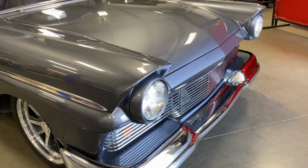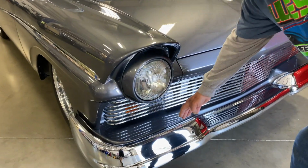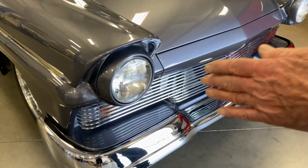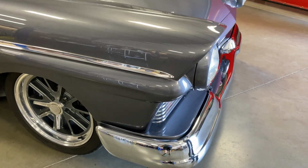We've changed the grill. We've changed the bumpers. We tucked them back in. Used to have a big gap here. Tuck that back in, that fit perfect. The bumpers on the side used to come out. We cut and bent those back in. Same as the rear.